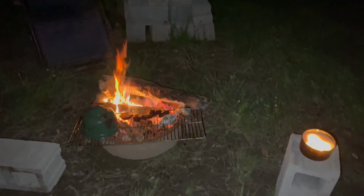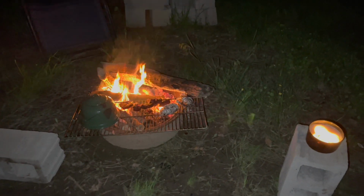We got the camper right there. And out there is, you know, farmland and woods and so on. And Bernie has left for the evening.